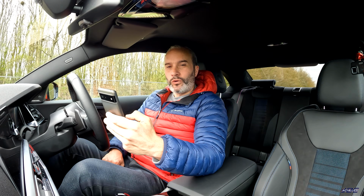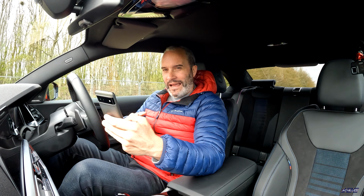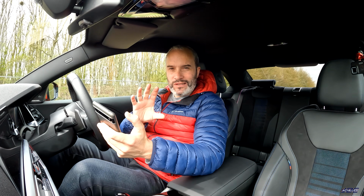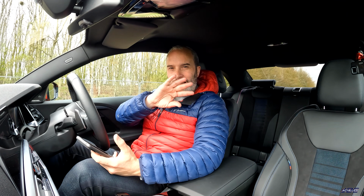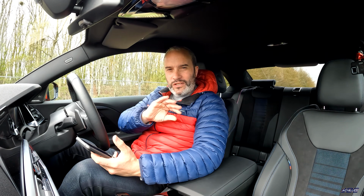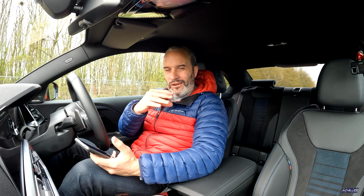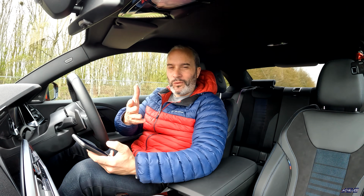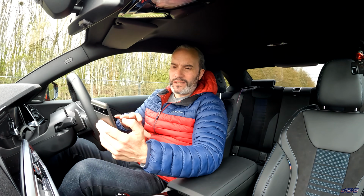The M Sport Pro Pack. Now the Pro Pack's very important on the M240i, as I've talked about many times, because it actually alters the size or the width of the wheels and the tyres. It also adds those wheel arch extenders that are body coloured, which I think just sort of enhance the aggression of the M240i, and obviously with the wider, bigger Michelins that the Pro Pack comes with, then it's a bonus. But on this car, it's slightly different.